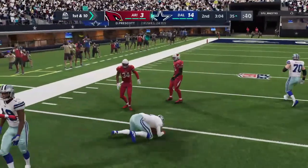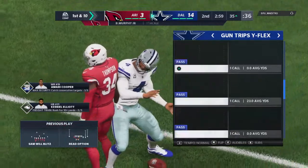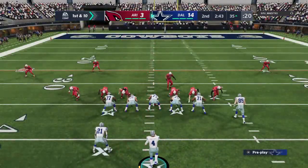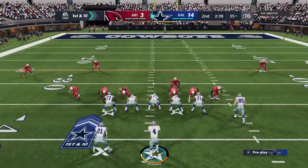He's got this down to the 35. Back-to-back nice gains. That one for 14 yards and another first. 35-yard line. Well, partner, for a few years there, we thought this read option play was going to take over the whole NFL. It seemed like everyone was using it.